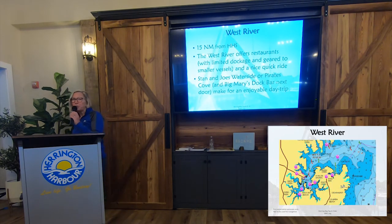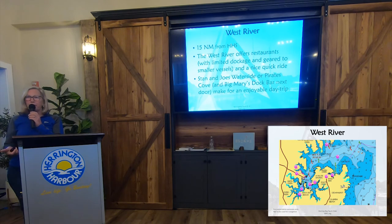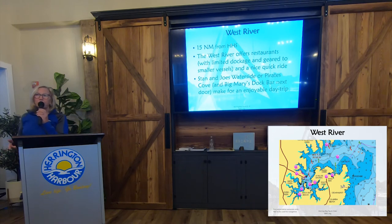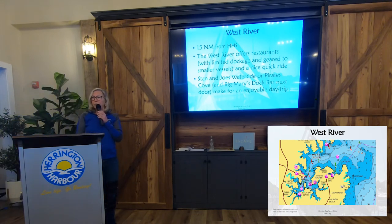So I'm going to start with the West River. West River has Stan and Joe's, great for lunch. You can take any size boat up there and dock. You might want to get there early on the weekend so you make sure you get the dock, but they'll accommodate a 50 footer if you need to. They've got a couple good size slips. Pirates Cove is also up there. If you have a smaller boat, there's a lot of dockage. If you're in a bigger boat, you might want to pull in, or anchor out and then dinghy in to get dinner or lunch. But Stan and Joe's is great to run up for lunch, a quick day trip.